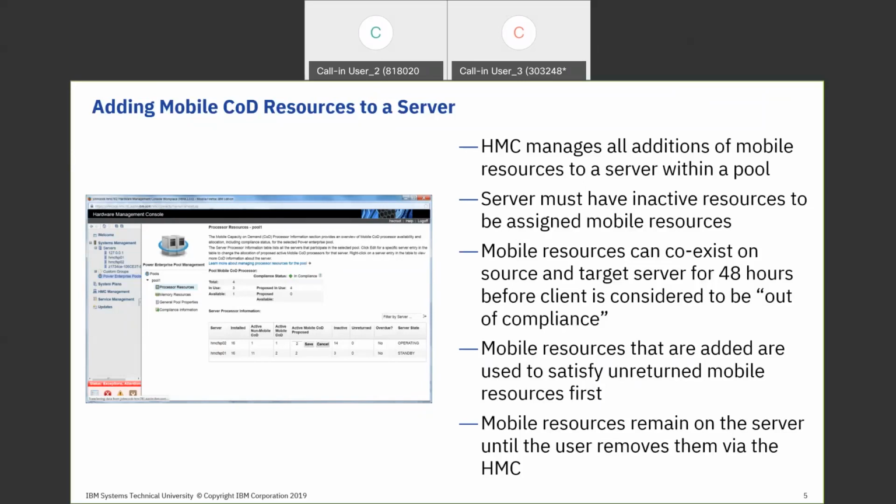In the situation of a DR event, it's possible that you might end up existing on more than one box for a while, but you end up with an out of compliance situation. What you can certainly do without any problem at all is have things exist on both sides at the same time and then move on. More about that later on. The mobile resources are added and moved across, and then when you move them onto the other system, you return them to the pool, and that's how resources are used in the first place.